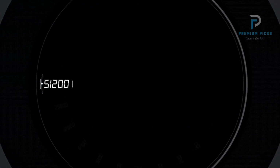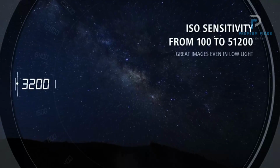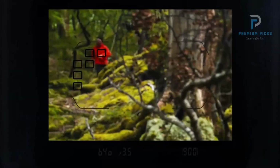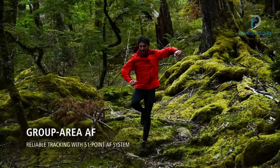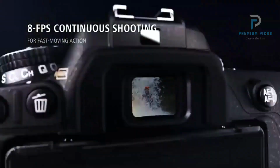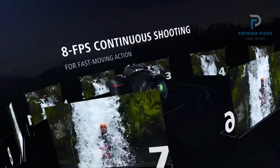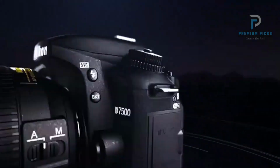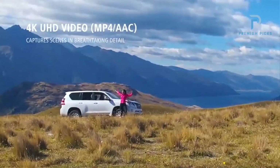What makes the D7500 so appealing is its ability to deliver superior image clarity thanks to its well-optimized sensor and impressive processing engine. It inherits key technology from the higher-end Nikon D500, which includes advanced metering, excellent color accuracy, and a strong dynamic range. One of the biggest strengths of this camera is its reliable autofocus system.